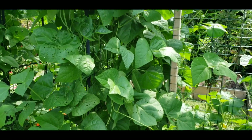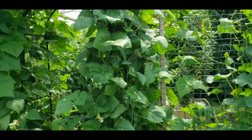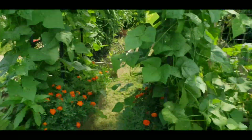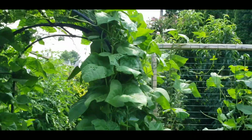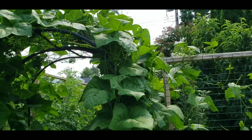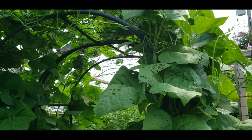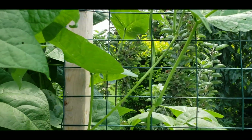All right, so moving on to the Blue Lake stringless green beans. As you can see, they are doing quite well. They've completely filled out the bean arbor now, so you can walk straight through it. You see all the marigolds I got there at the bottom. But even though they've filled out the entire arbor for right now, there are no blossoms on them. So I suspect they will be coming out soon. You can even see, well, there's a blossom right there, actually.